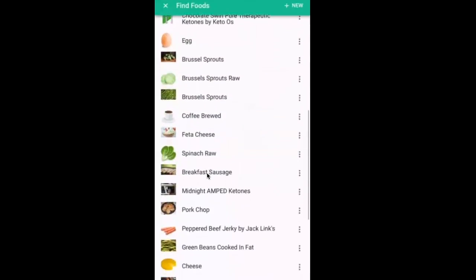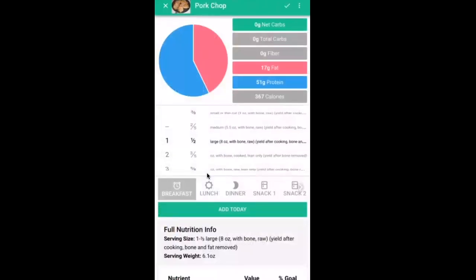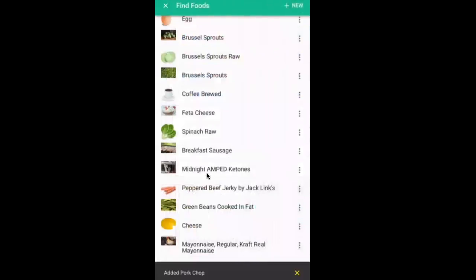So let's say for tonight, I'm going to have pork chops. I choose pork chops that are large with the bone in. I do cook them with some oil. So I'm going to add this for the pork chops.